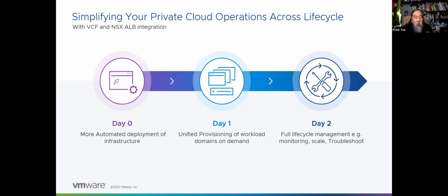Once you define your process, you script that process and you automate it, and now you give that tool to someone, such as the DevOps, to be able to deploy those pieces. And then operationally, day two, full lifecycle management. So we have the monitoring, we have the analytics, we have the ability to scale, we have the elasticity and agility that you want from the cloud. This is why people are going to cloud, is for that elasticity and agility.